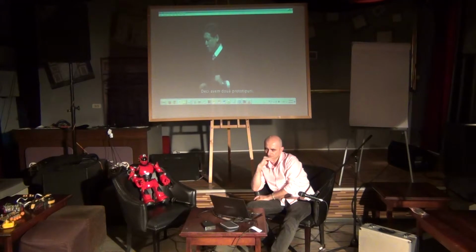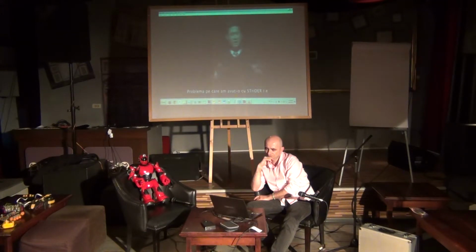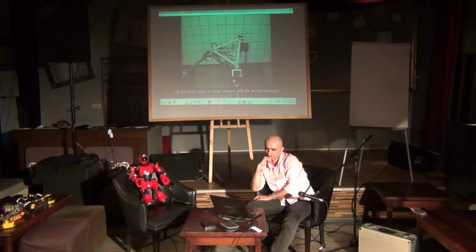So we have two prototypes. The first version in the back, that's Strider 1. The one in the front, the smaller one, Strider 2. The problem that we had with Strider 1 is it was just too heavy in the body. We had so many motors, aligning the joints and those kind of things.